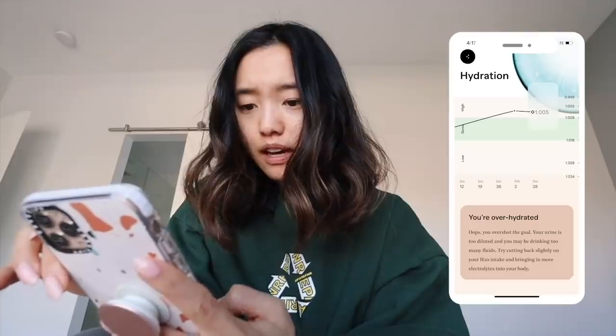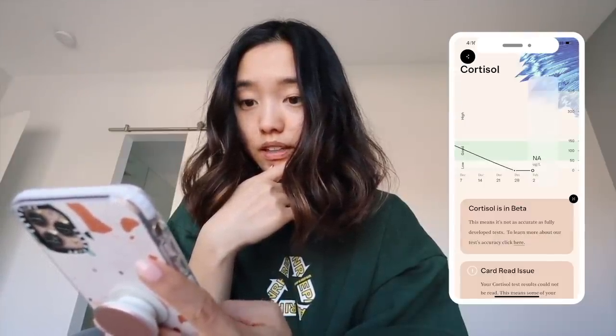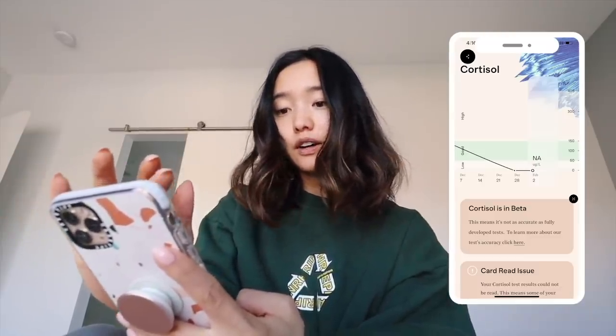I am bummed that I can't see my cortisol levels. That's the one that I was really curious about, to see if it was quite high or if I was stressed. Overall, I feel like I am totally fine with an 83. This is cool. I'll just make sure that I have some more magnesium.